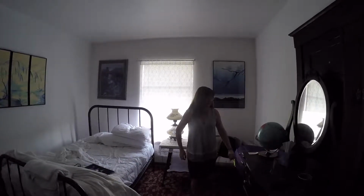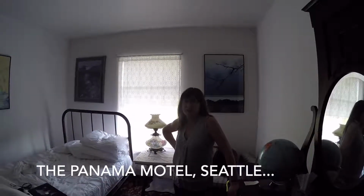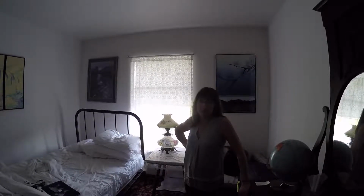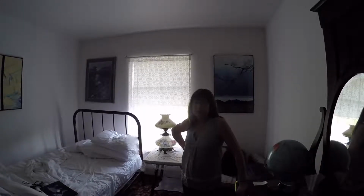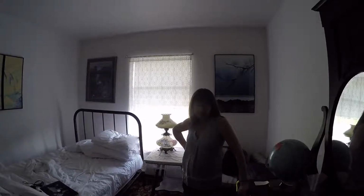Talk us through this exciting room. Apparently this is supposedly a National Trust building, preserved because it had something to do with the Japanese when they first came to America. It's a double-storey building, and you've got to drag your bag up about, I don't know, 30 or 40 stairs at the front. It's very steep. There's no lifts or anything like that.